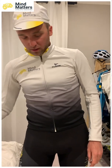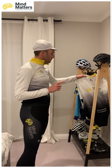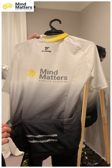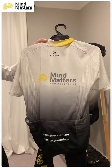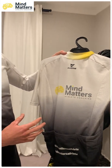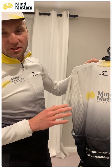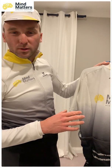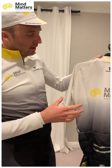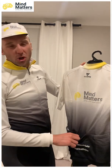Not good at all. Next article of clothing, pretty crucial one, the jersey. Now this is kind of the bog standard, like the bottom half of the cycling outfit. With jerseys, there is 1,000,001 clothing brands to choose from these days, all telling you about these fancy different things that make up their jersey and try to make them different from anything else. A jersey is a jersey.